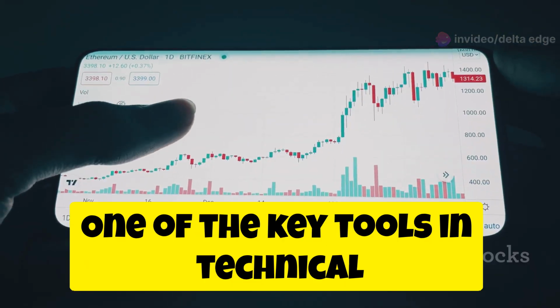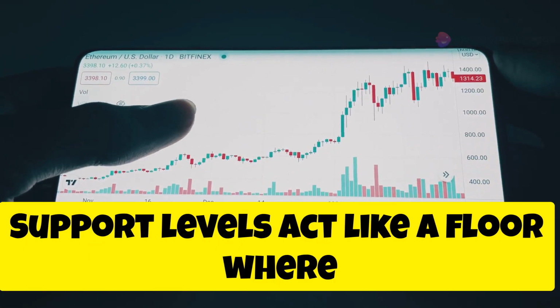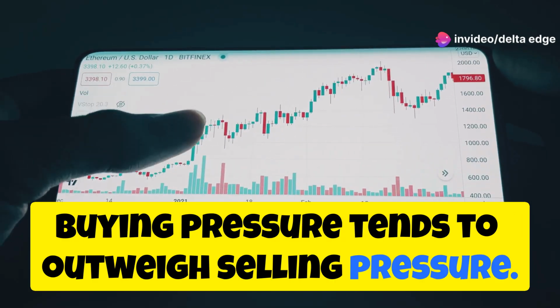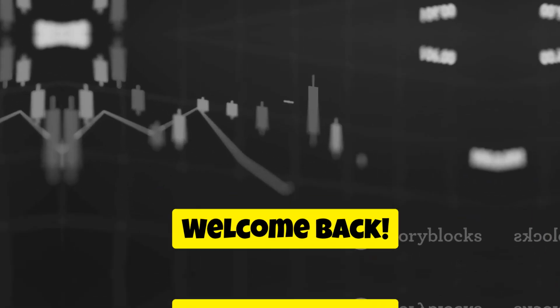One of the key tools in technical analysis is identifying support and resistance levels. Support levels act like a floor, where buying pressure tends to outweigh selling pressure. Resistance levels act like a ceiling, where selling pressure tends to overcome buying pressure.